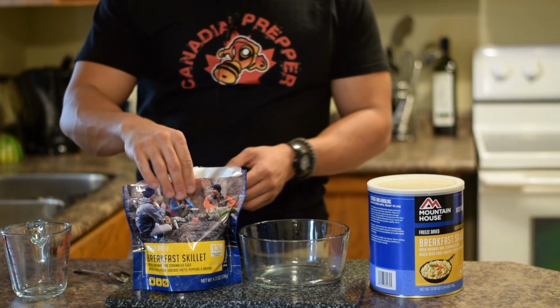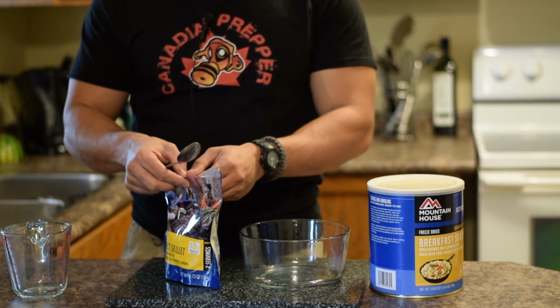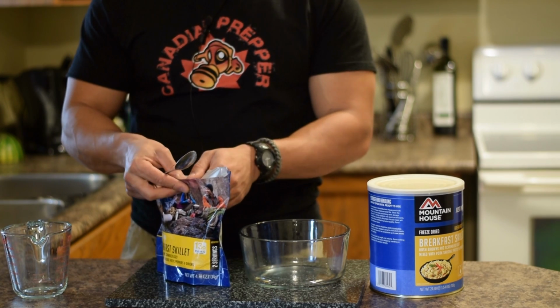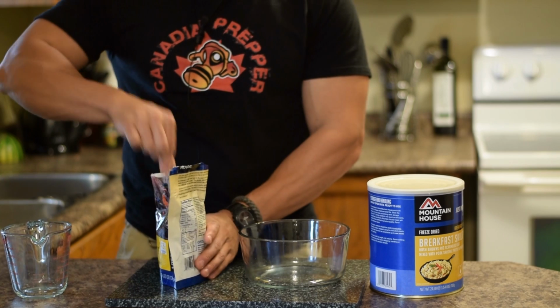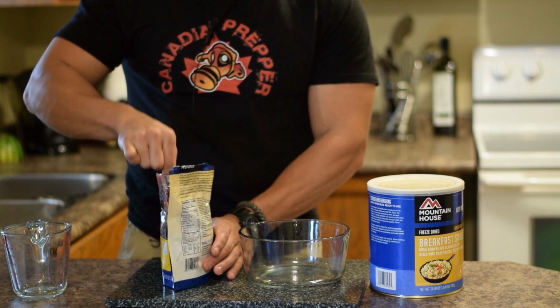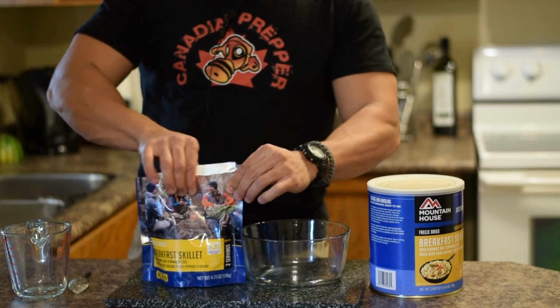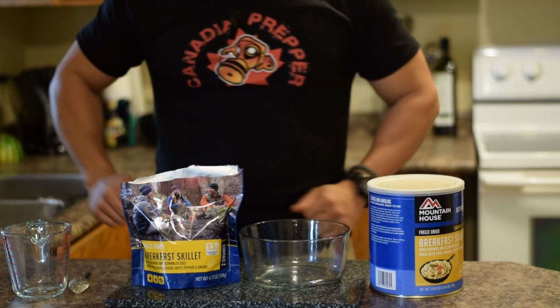All right, so it's been 4 minutes. So we're gonna quickly open it and close it again because we don't want all that heat to escape. And we're gonna stir it a little bit. It's important that you stir it because if you don't, you might get some parts that weren't hydrated. So it makes for crunchiness. So now we just have to wait 8 to 9 minutes.